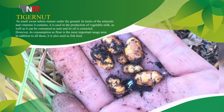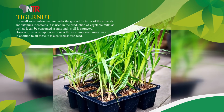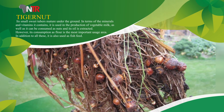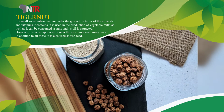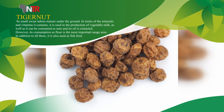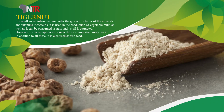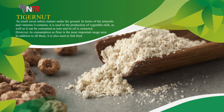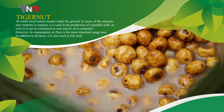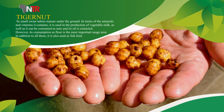The ground almond is a tropical perennial herb-like plant that grows especially in Central and North Africa and the Mediterranean and Southern European countries. Its small, sweet tubers mature under the ground. In terms of the minerals and vitamins it contains, it is used in the production of vegetable milk as well as it can be consumed as nuts and its oil is extracted. However, its consumption as flour is the most important usage area. In addition to all this, it is also used as fish feed.